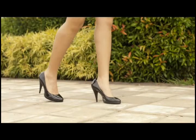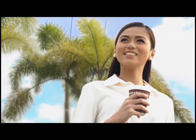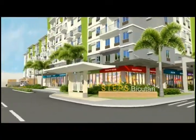Step into a vibrant and active community where convenience and leisure are steps away. Step into Amaia Steps Bicutan Phase 1. It has support retail shops managed by no less than Ayala Malls.